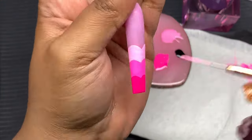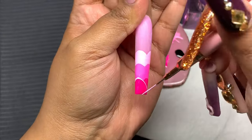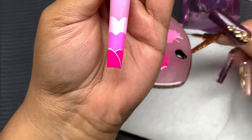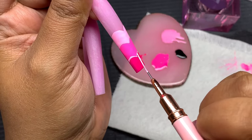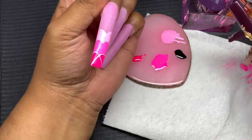So this is what I mean, you guys. The lighter pink tone, like we started with the hot pink and we ended up with the light pink, you know what I mean? Now for the little crevices or the little outlines of the pumpkin, we're gonna go ahead and start with the light pink and we're gonna finish up with the darker pink at the top. I hope I'm making sense, but you guys can see here exactly what I'm doing.